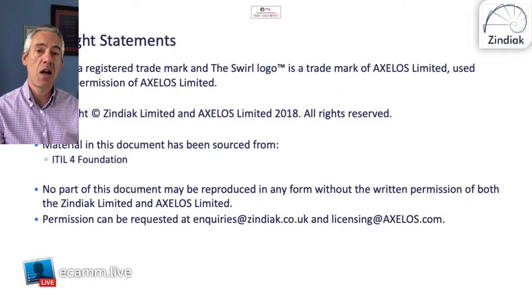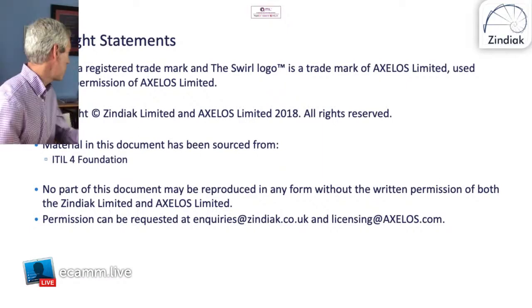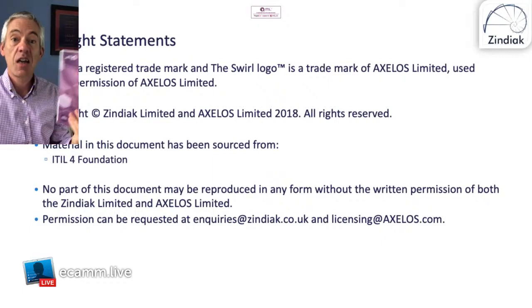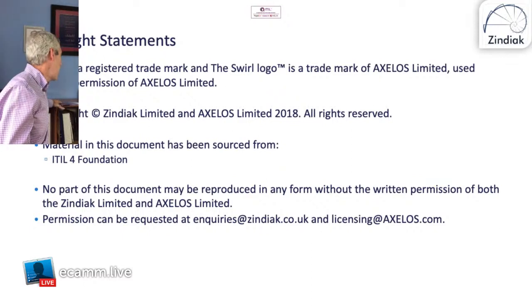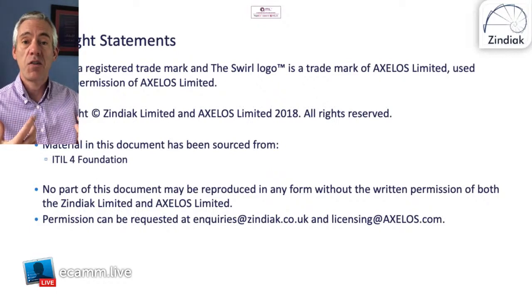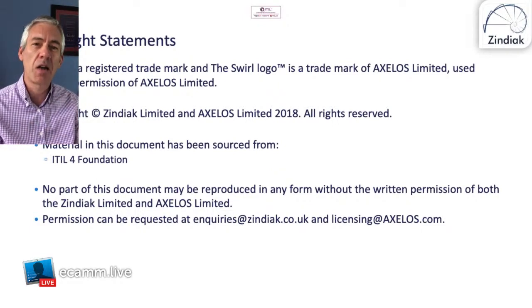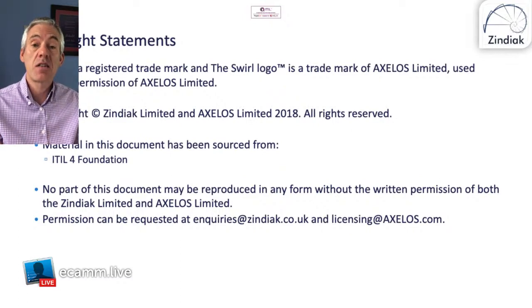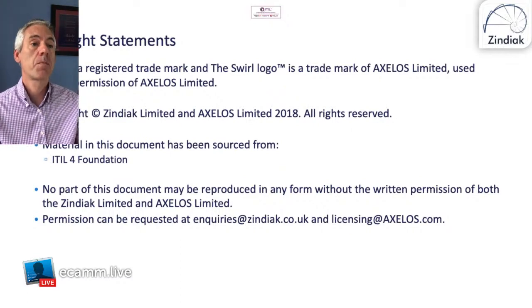Some copyright statements there. Axelos would like to remind you that ITIL is their registered trademark, and obviously the details are there, and you can see that the material's being sourced from ITIL Foundation, which is this book. Okay, so the official guidance, they like to call it, not manual. The reason they call it a guidance is because it's intended to guide you, to give you guidance, but you're not supposed to follow it like a manual. So you're not supposed to say, oh, it says this in the book, therefore we have to do this. Understand the principles and then apply them as appropriate in your organisation.